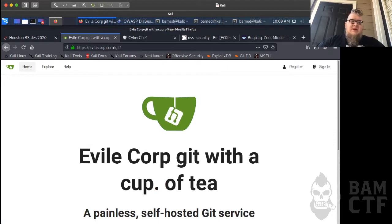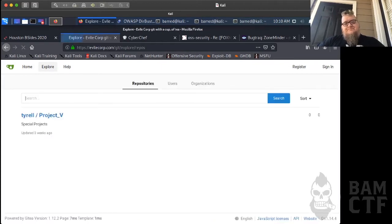This is a prime target because a lot of things can be found in a Git repo. If we can get access, we can see some of the source code that might be running on the system, and there's always a chance that someone accidentally uploaded some credentials or something like that. All right. So without logging in, I have access to one special project from Tyrell called Project V. Let's take a look at that.